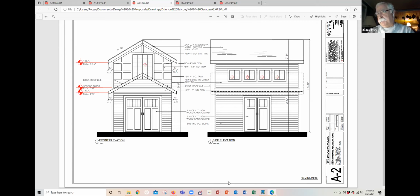Okay, so any last comments? I guess, Roger, can you just run through some of the photographs so that people will have a clearer idea of the context for this building? I do not have the photos. All right, well, Sean, can you go into our G Drive? Yes.